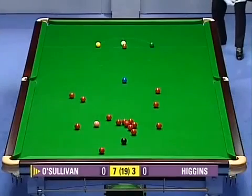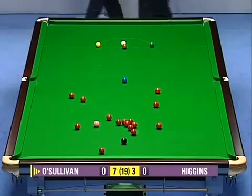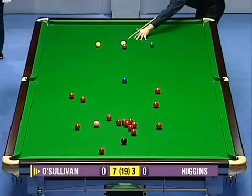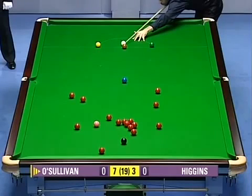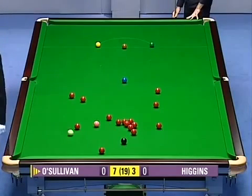A generous round of applause, but John was trying to get that white tight in the cushion. That's a bonus, the fact that it's finished up behind the brown. He's going to try and nestle in this one near the back cushion. It's a pretty good effort.